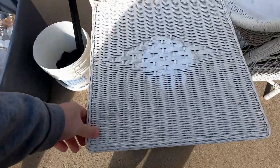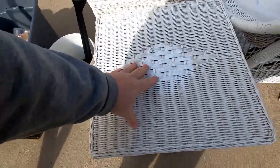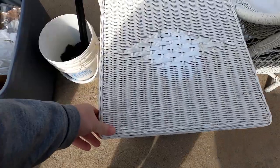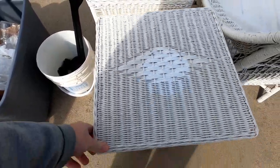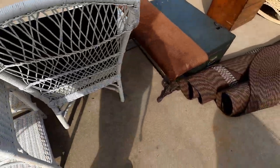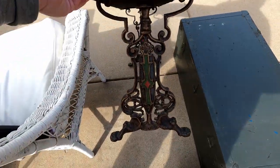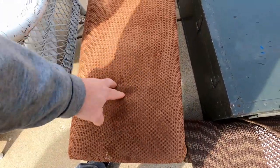Nice wicker here. It's in really good shape too. They say this is what's going to be the next trend, is the wicker furniture. It's going to come back, and people are really starting to buy a lot of this stuff. This is a really neat little bench here. I love the ornate legs on it. It's really pretty. Nice little prayer bench or sitting bench.